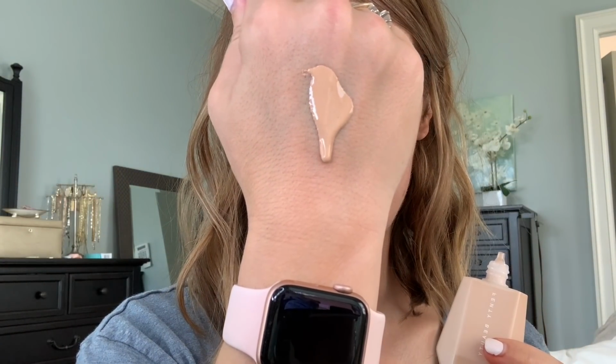Now, I usually apply my foundations with a damp sponge, but if I want more coverage or if it's a product that I can smear on with my fingers, I'll usually use a dry sponge. I just find it to give a smoother application. I did find that this applies quickly and easily with any method: a brush, a sponge, my fingers. So you've got a lot of flexibility there. It feels very lightweight on the skin, like I'm not wearing anything.